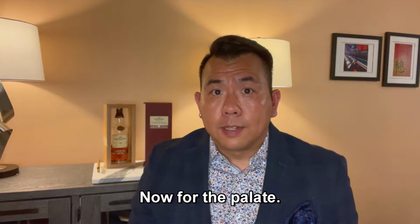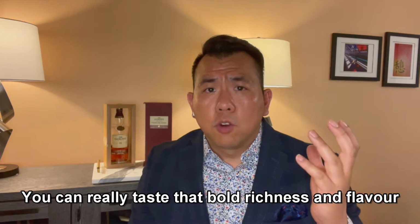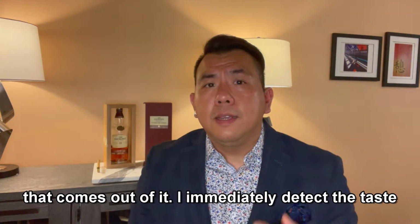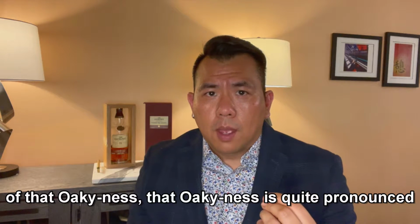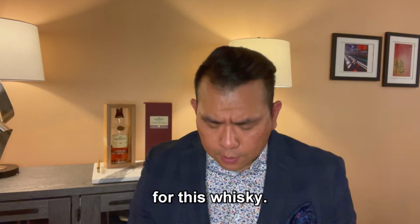And now for the palate. You can really taste that bold richness and that flavor that comes out of it. I immediately detect the taste of that oakiness, and that oakiness is quite pronounced for this whiskey.